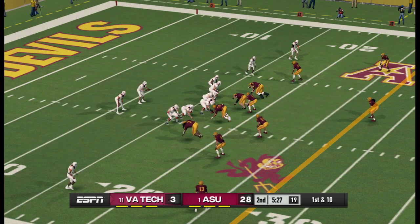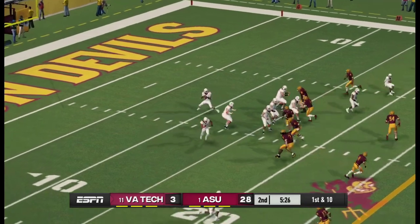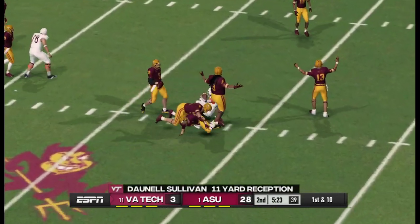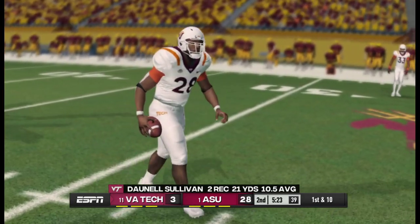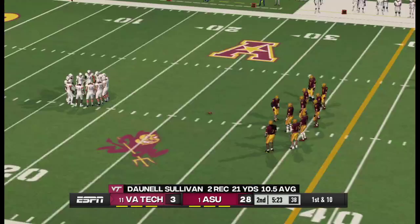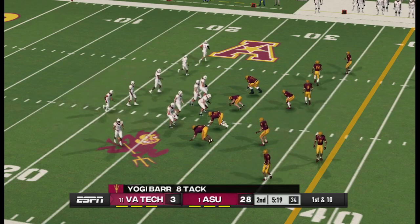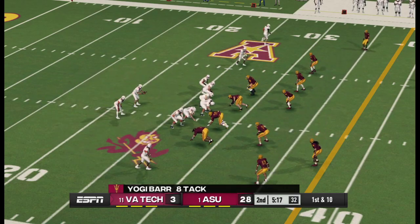That was also a magnificent catch, though. It was. It just popped up. I wish we did play of the week here. That'd definitely be in contention for that. Oh yeah, definitely. As Oden finds Sullivan over the middle for 10 yards and a first down. 1st and 10 from the 27.